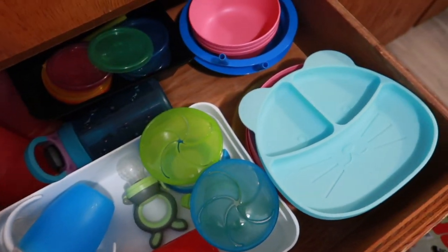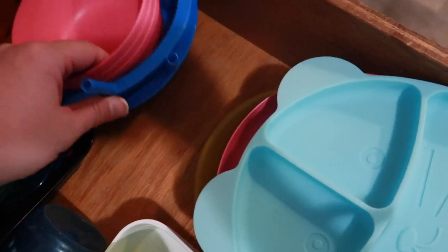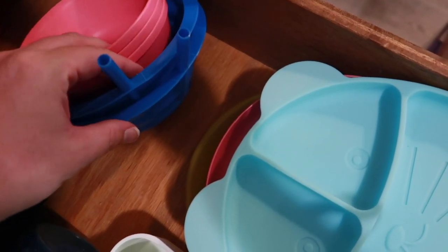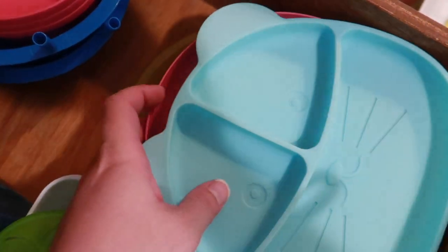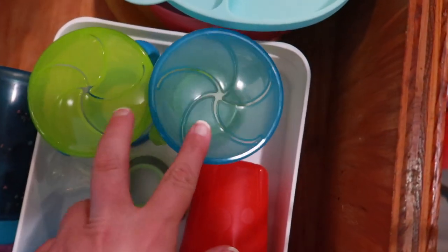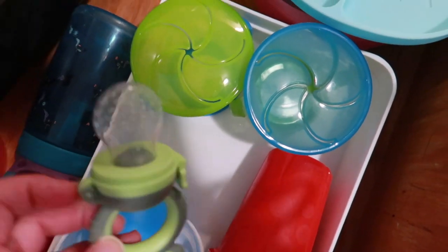The whole family's home and River's awake now, so if you hear noises, that's what that is. But we've got the girls' cereal bowls, and these are used all the time, so we're definitely keeping those. River's plates and the girls' plates. These, River's not quite old enough for these, but when he is, they'll be useful. This is another one of those teethers, so we can put that up there.